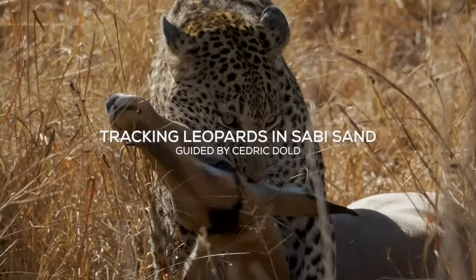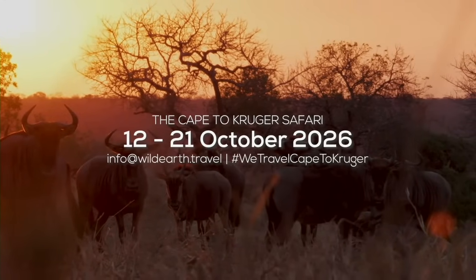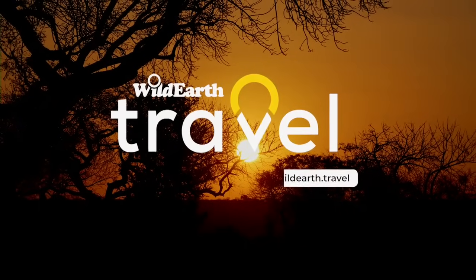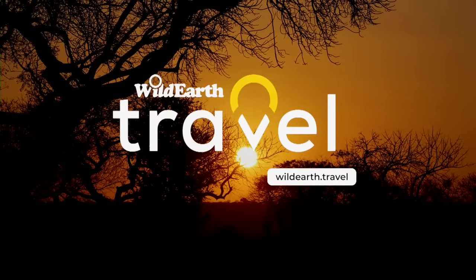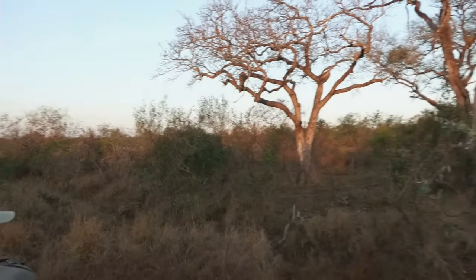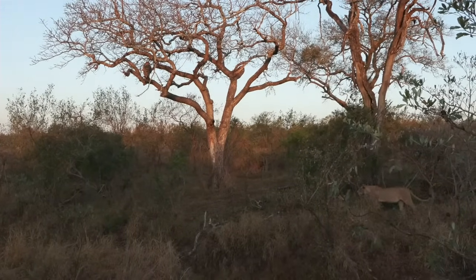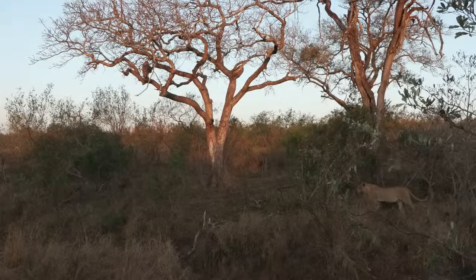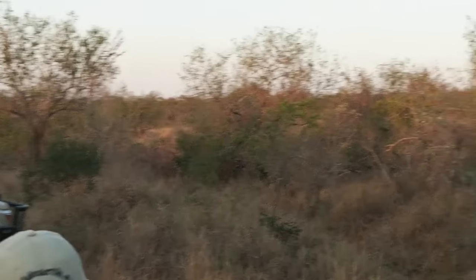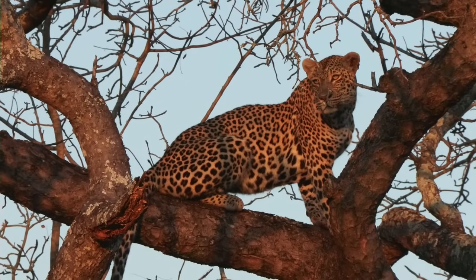Oh, wow. Even a hyena coming into the action as well now. Oh my word. She's stalking the hyena now. Leopard, hyena, lion, all together in one shot. Oh. Whoa. This is action-packed.